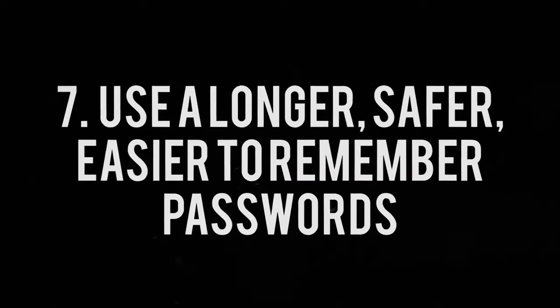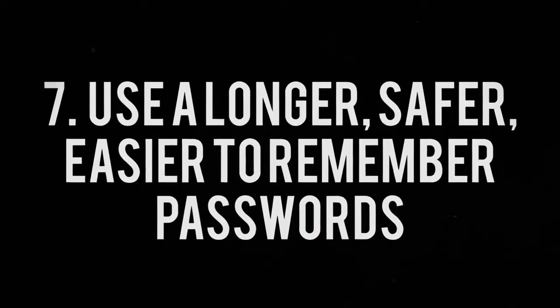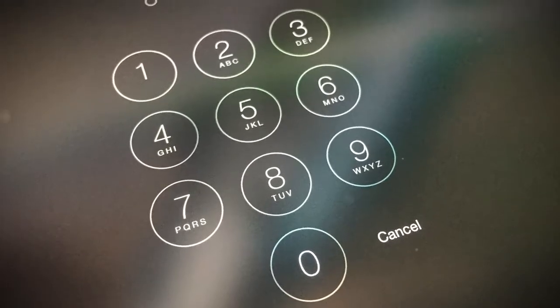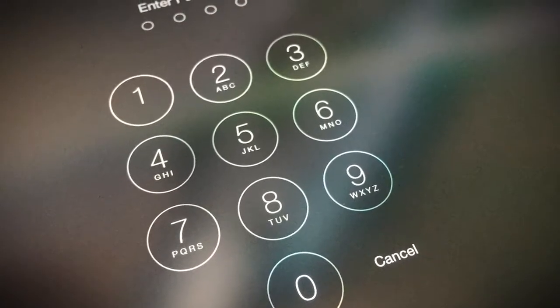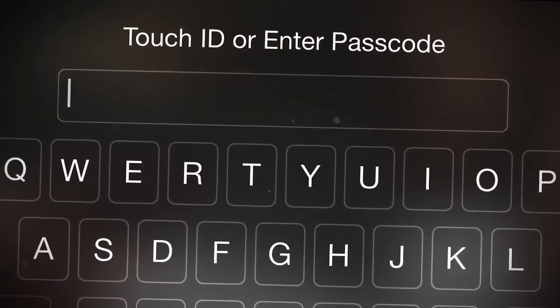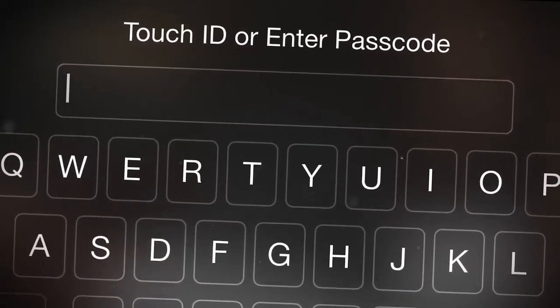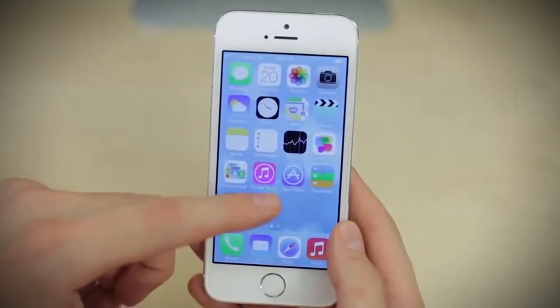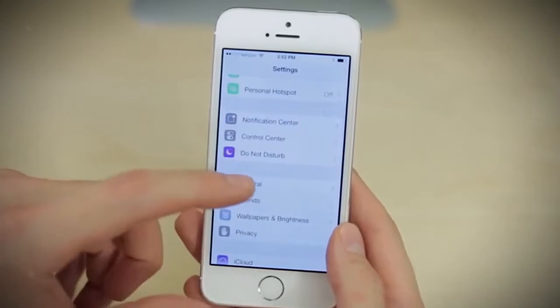You should hear a sound or get a preview of the screenshot you've just taken, and it'll be saved to your photos. Use a longer, safer, easier-to-remember password. Most smartphones default to a 4-character numeric PIN code in order to be unlocked. Some phones actually allow you to use longer, safer passwords for people who have private or valuable data on their phones. If you use an iPhone, go to Settings and click on Touch ID and Passcode.